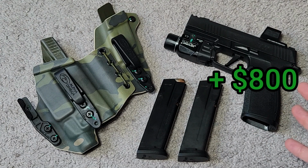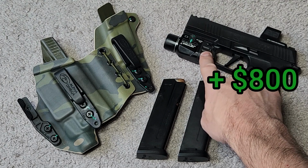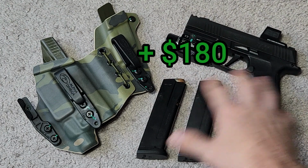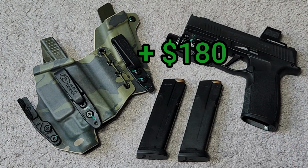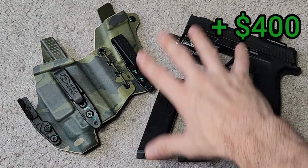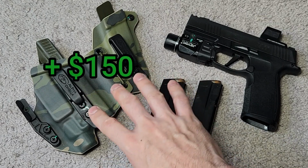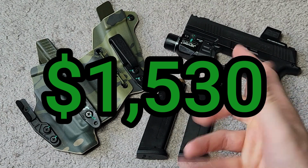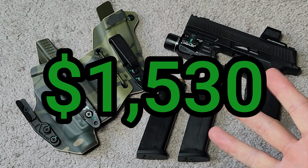Then let's talk about the other stuff on the gun. So we have the TLR7HLX. This is around $180 on that same website that I looked everything else up on, and then the EPS Carry on that same website is going for $400. So that's all of this right here. And then of course this holster setup is around $150. So I'll tabulate all of the pricing for your total EDC cost.